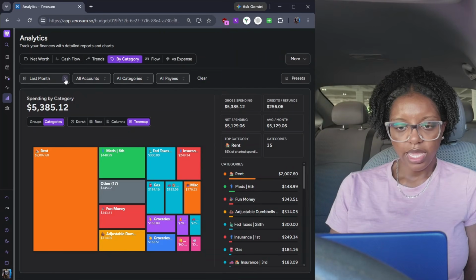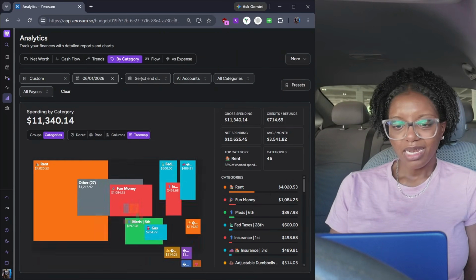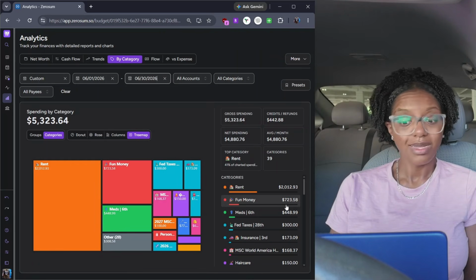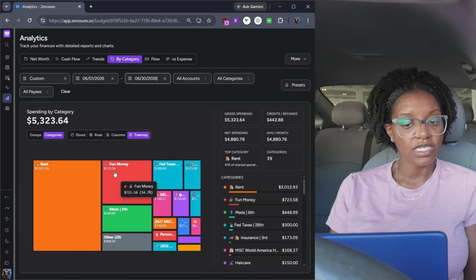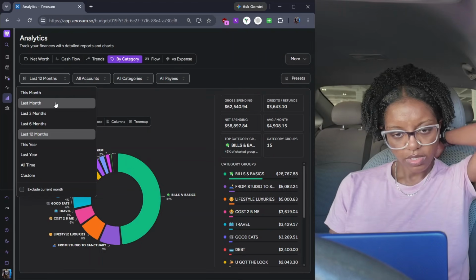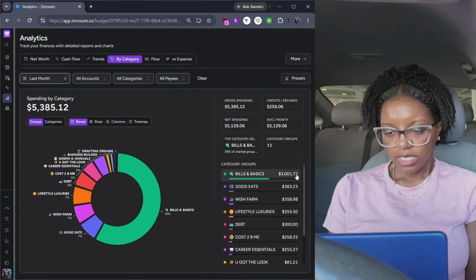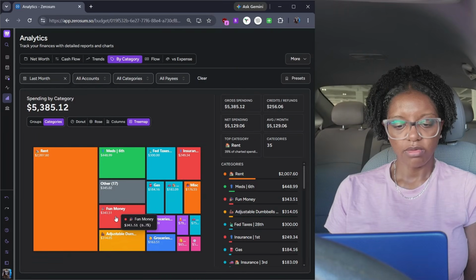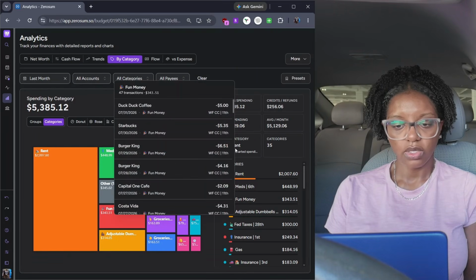Okay, let's look at June. I think it's going to be less because I was on my cruise and I didn't classify a lot of those things as fund money. Oh God, no, guess not. I guess I did classify a lot of those things as fund money. $723. Okay, so that's nice. Wow. So yeah, last month. Let's dive into fund money, because that's pretty much the one line item in my budget where I really need to take control and get a handle on.